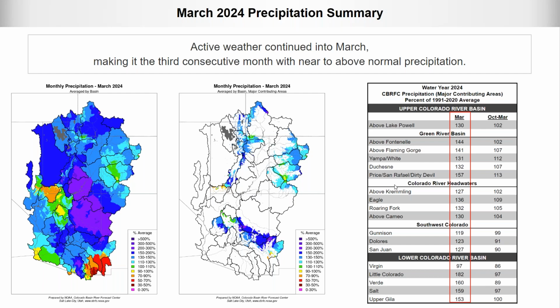And you can find your basin of interest here. We break it down by the Green River Basin and then sub-basins there, Colorado River headwater, Southwest Colorado, as well as the lower Colorado River Basin. You can see all these numbers in the middle column here. Pretty much all of them above 100%, the exception being the Virgin River Basin. This is that area down in Southwest Utah here.